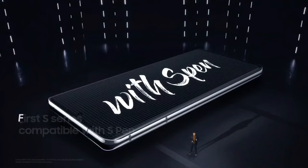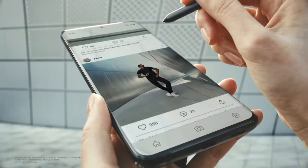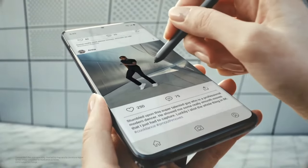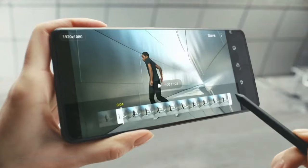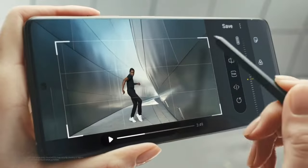S21 Ultra's display is our most advanced ever, and we made sure every part of your experience will match it. That's why we're introducing Wacom technology to S21 Ultra and making it the first ever S-series device compatible with the S Pen. For all the Galaxy Note users out there, you know that the S Pen is more than just a pen. It puts precision at your fingertips, so you can take charge of your mobile experience. You can use it to write, draw, and make more precise edits.